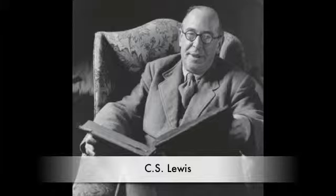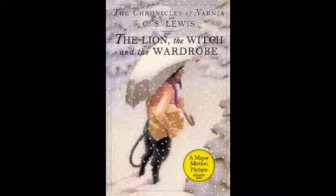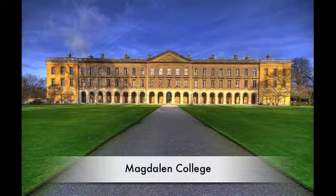After being a student at Oxford, Clive Staples Lewis, or C.S. Lewis, became a professor there. Here Lewis became friends with J.R.R. Tolkien, converted to Christianity, and wrote the Chronicles of Narnia. His works, especially the Chronicles of Narnia and The Great Divorce, have greatly impacted modern Christianity and children's literature.